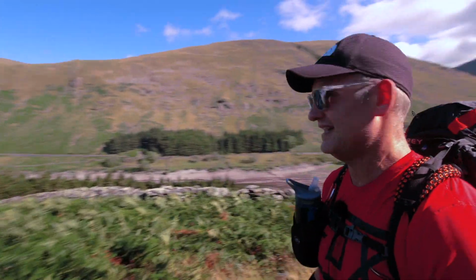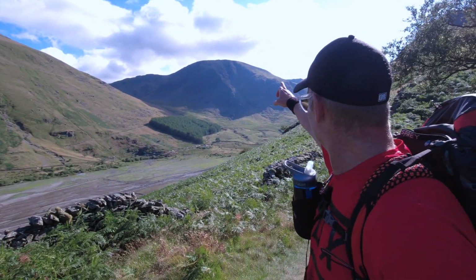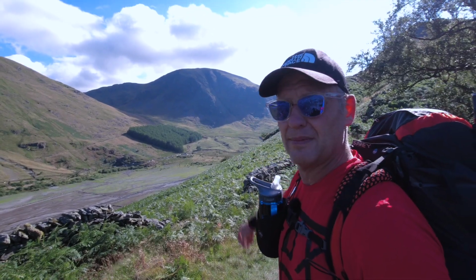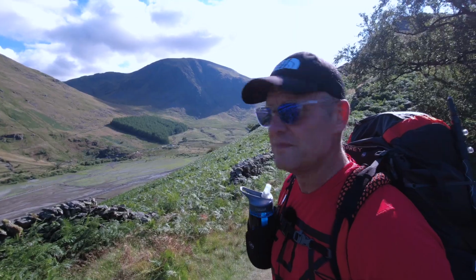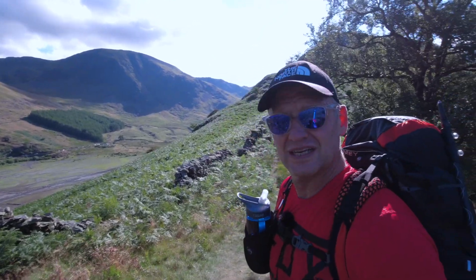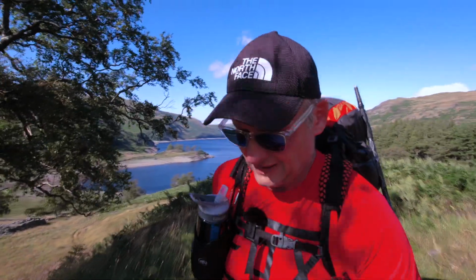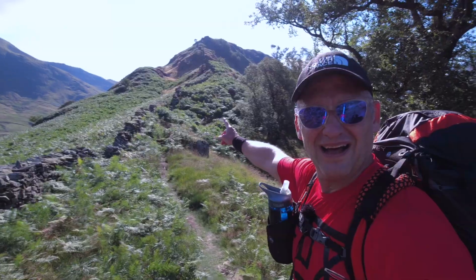And then this way, back towards the car park, Fell. Did that one when I did the Small Water camp. I'll put a link in the top corner for that one. If you've not seen it, give that a watch. For now, we've got to get up that.